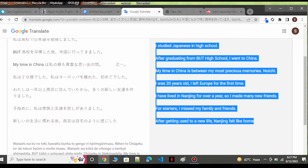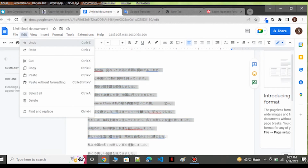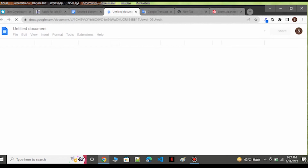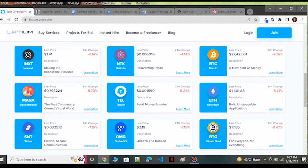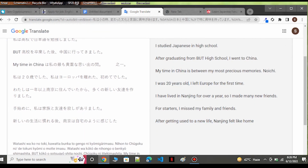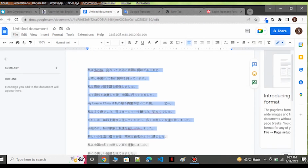Select new from the file menu, then document from the drop down menu. So right now I can insert my English translation into this new document. I'm going to redo everything. I'm going to come over here and point out the next section. Then I'll simply duplicate this once again, then come back here and copy this. Then delete everything and replace it with the new material. Then I'll wait for the English translation. As a result, you can use this method to repeat the procedure.